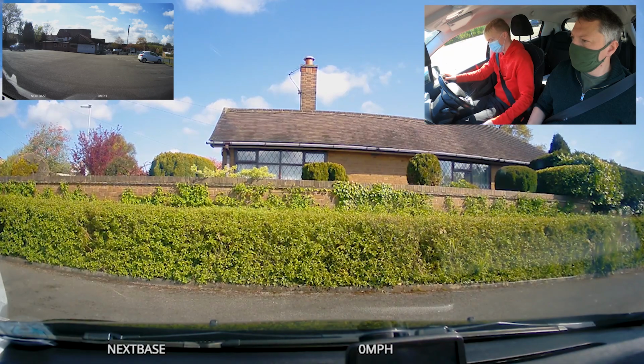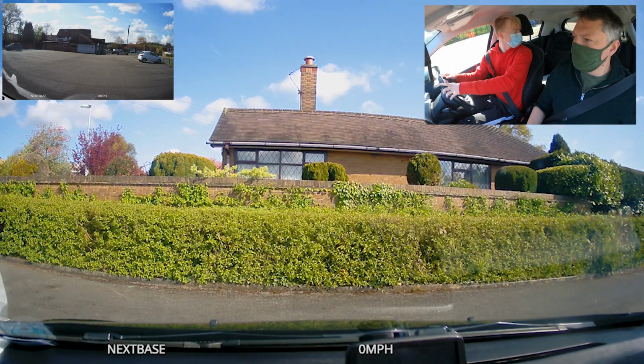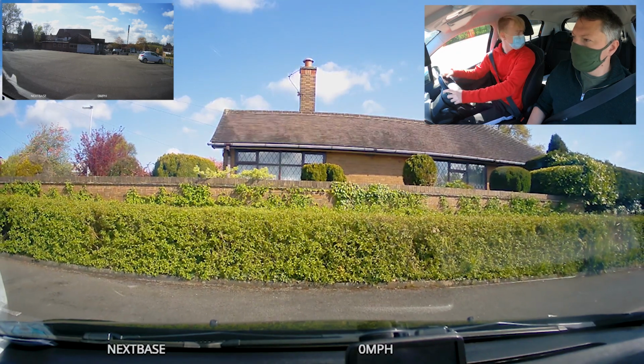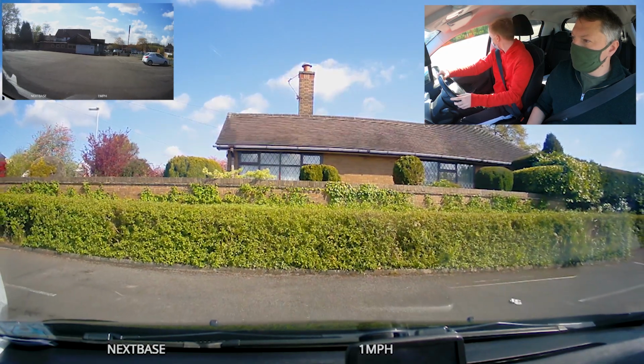Josh did the absolute right thing. He reassessed the situation. He thought, you know what, this car's position is absolutely pants for parking in a bay, so I'm actually going to move it. There's nothing wrong with that. Don't worry about it and don't overthink it. Just position the car correctly for bay parking.